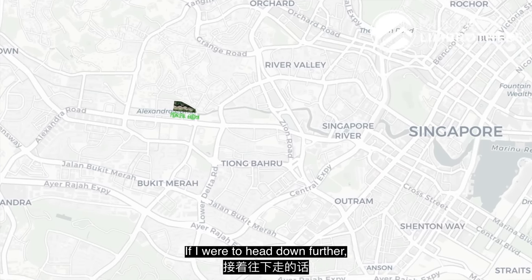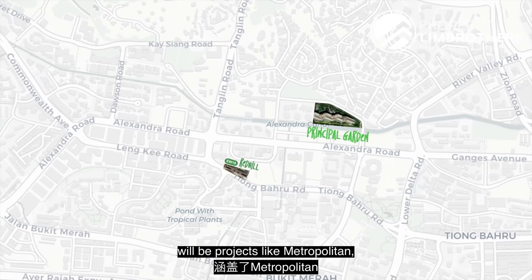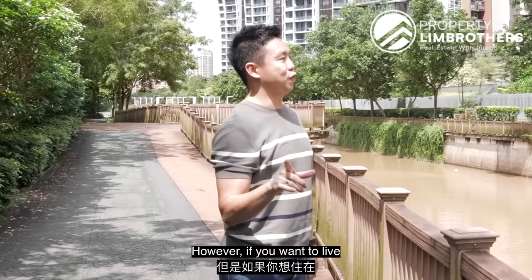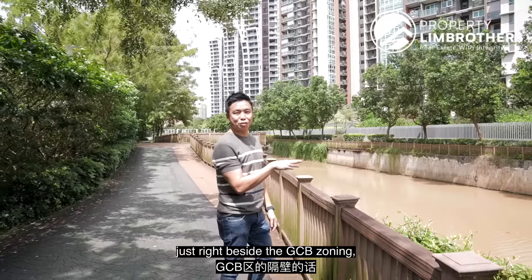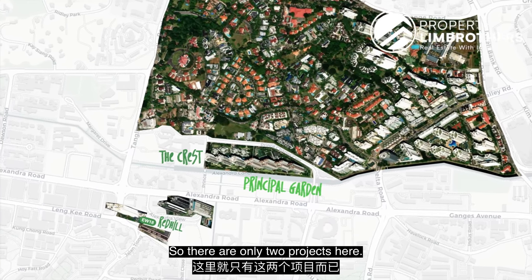If I were to head down further, you will get to see Redhill MRT station. Those projects right there will be projects like Metropolitan, Alex Residences, Echelon. However, if you want to live just right beside the GCB zoning, then you have to get either this Principal Garden or the Crest. So there are only two projects here.